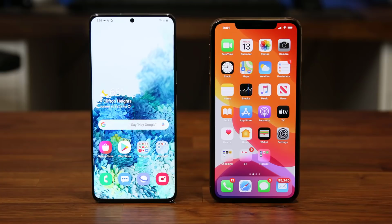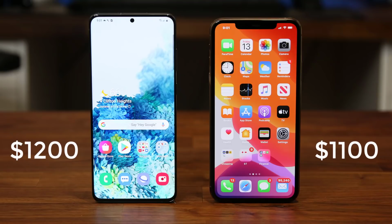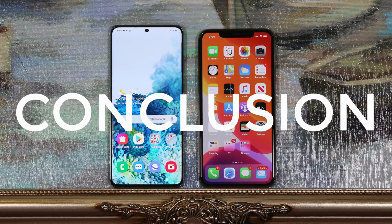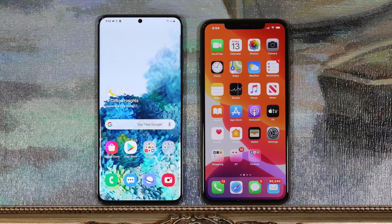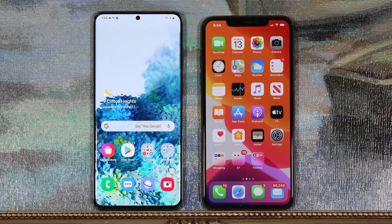So now let's tie everything together to find out which one of these smartphones is the superior device while being conscious of the price. S20 is $1,200 while the iPhone is $1,100. So it is clear that both smartphones offer value, but one of them does lead in overall features. Let's see the advantages of the S20 over the iPhone.